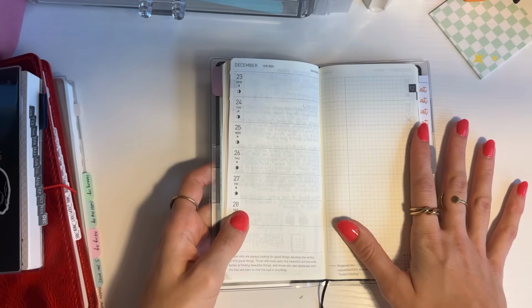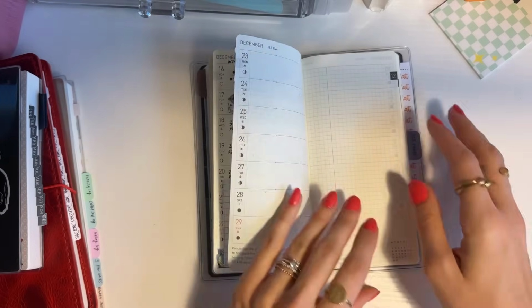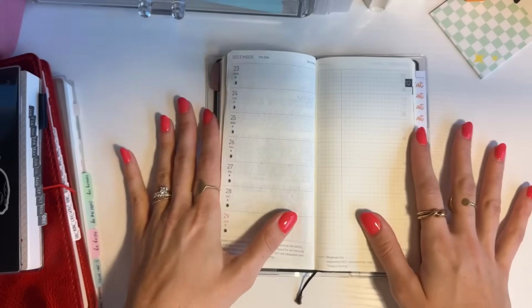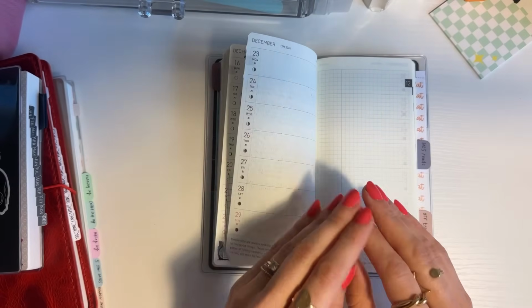That's going to be how I use these pages. Like I said, things may change. I'm not letting myself get stuck in a format. If I'm not enjoying it or if it's not working for me, I am going to change it.